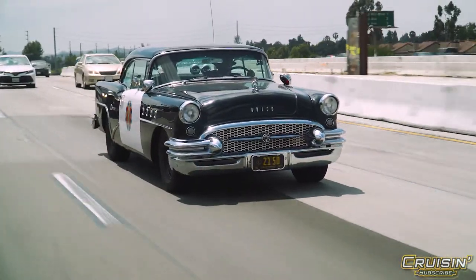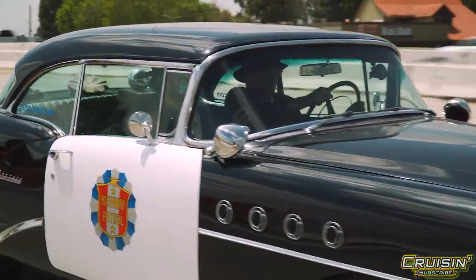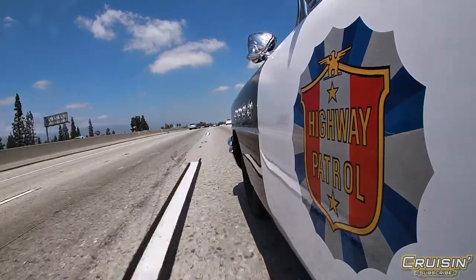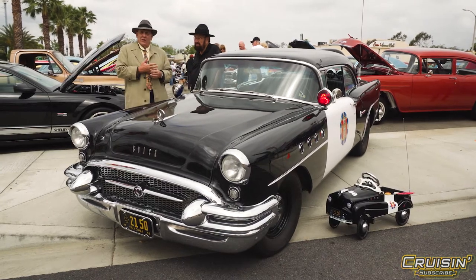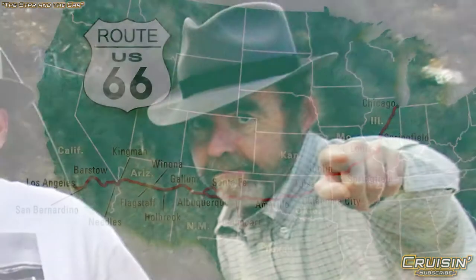But this car is a real driver. When I bought it, the odometer read 49,000 miles. The car now has close to 120,000 miles on it. So I've literally put nearly 80,000 plus miles on this car in the last 26, 27 years driving it, including a trip across the entire Route 66. And you'd never believe who was my shotgun on that trip. Oh, I do. I know who that was.